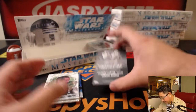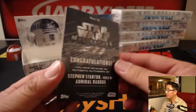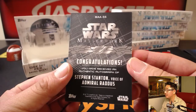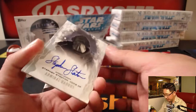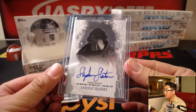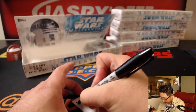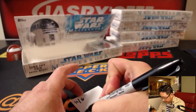There's Admiral Satura. And we've got, nice, Admiral Raddus. Steven Stanton's the voice, and you got his autograph. Nice one, Ziggy. Nice, great looking set. For Ziggy. Nice mini box.